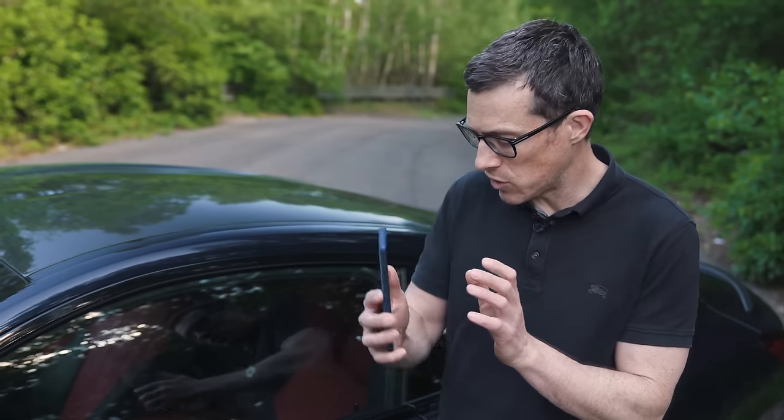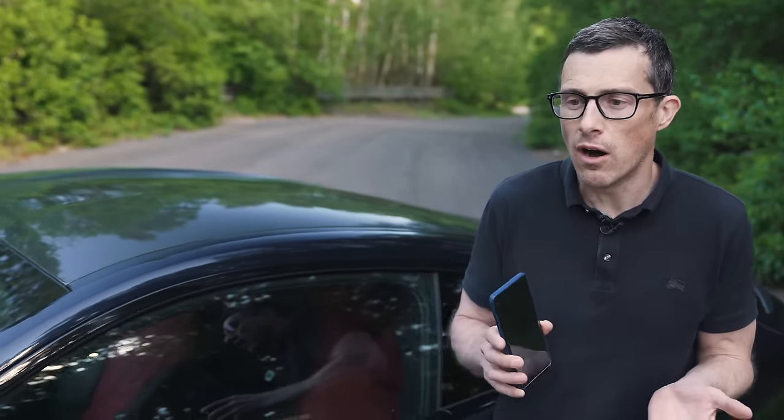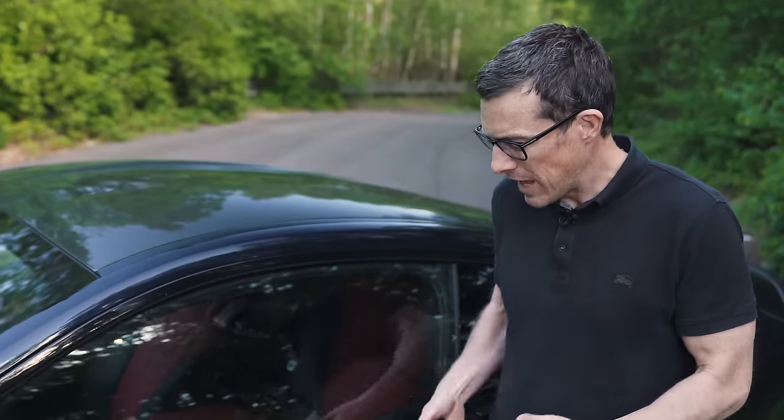Now, what you can do is get an app for your Android phone so you can use the phone's NFC technology to open the car instead. I haven't got around to doing that. I suppose I would if it was my own car, but if you've got an Apple phone, that thing won't work.